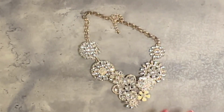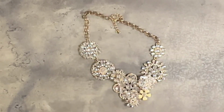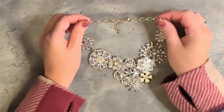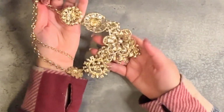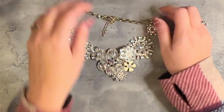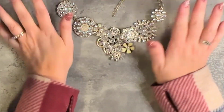Oh, you guys, look at this. That is beautiful. Here's a beautiful rhinestone faceted cut with a cream enamel flower on the side. Lobster claw clasp. It's really nicely finished on the back side too. Oh, that is beautiful. I might just have to hang this up. I thought about even getting a board just to hang up all these really pretty items on.